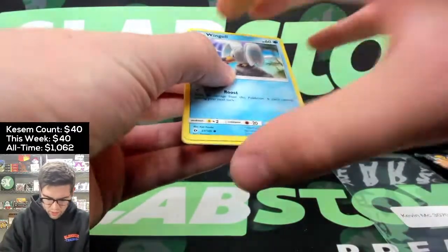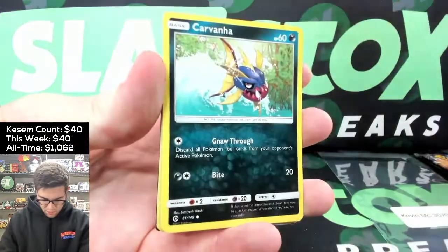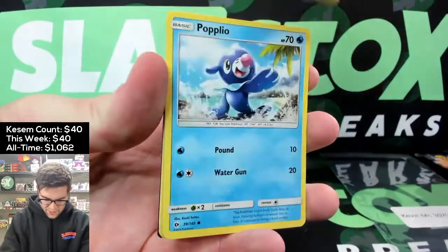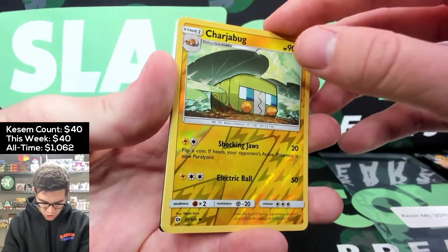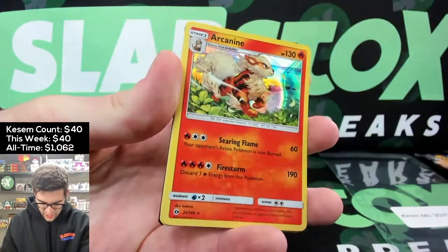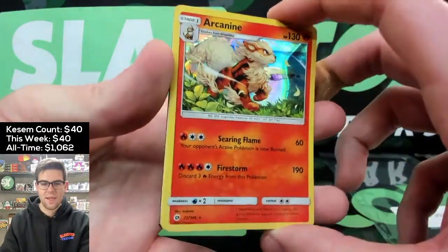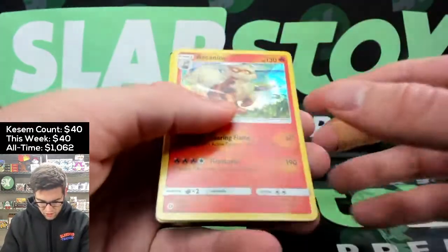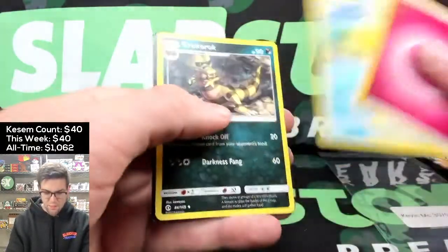Sun and Moon, Wingull to start. Snubbull, Carvanha, Zubat, Popplio, reverse of Charjabug, and a holo of Arcanine. That's pretty awesome right there. It's a sweet looking card. Look at that. Arcanine, one of the original Pokemon from base set. And you got the base behind it.